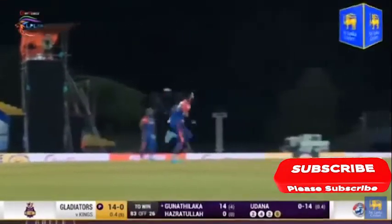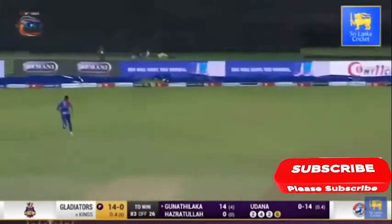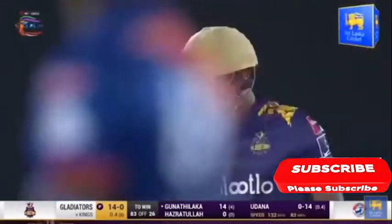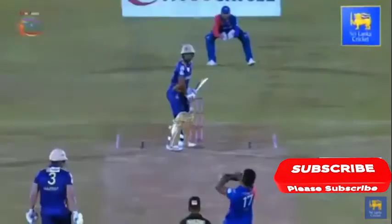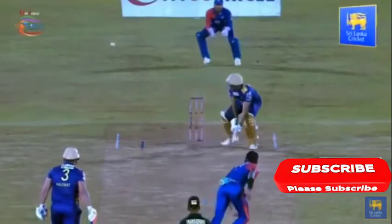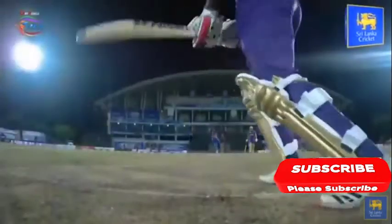Change in the field as well to protect that boundary at long on. Man inside the circle, fine leg, and that's beautifully played. That's clever. That's really clever. That's a really good shot. One of Danushka's strengths, as we highlighted the other day, he thrives on pace, and he plays these little dinks very, very well. But from Udana's point of view, nothing wrong with it. That's what you want.